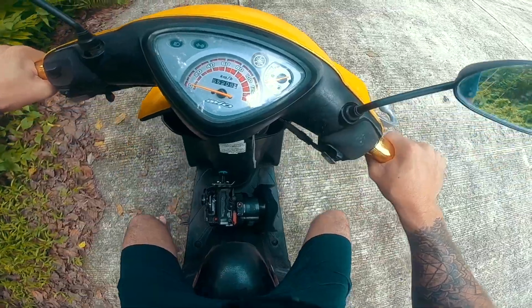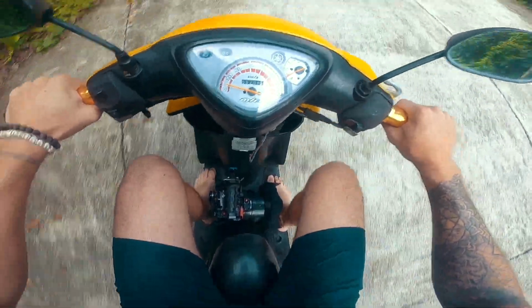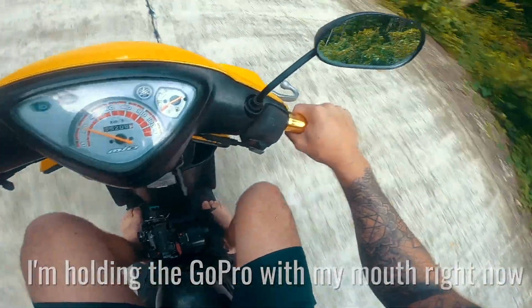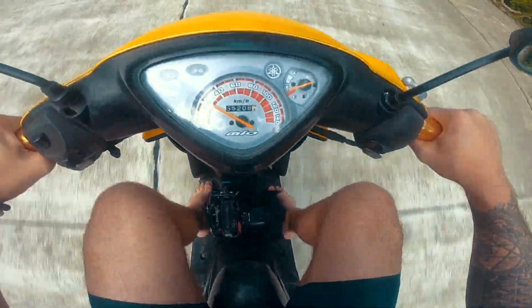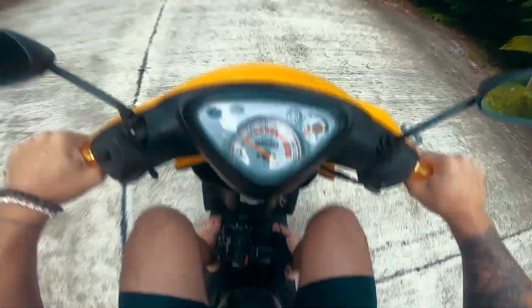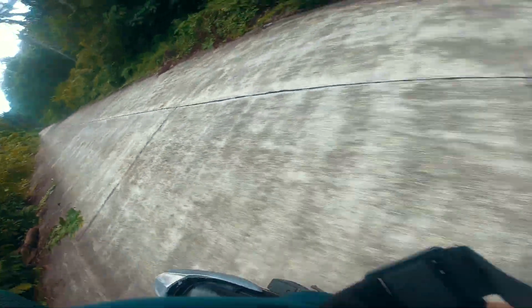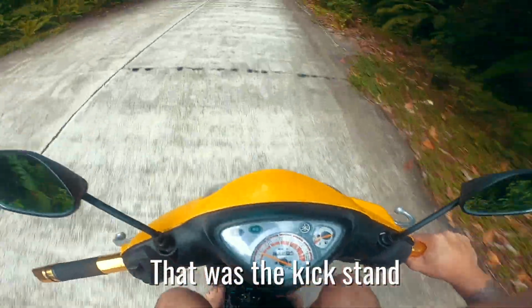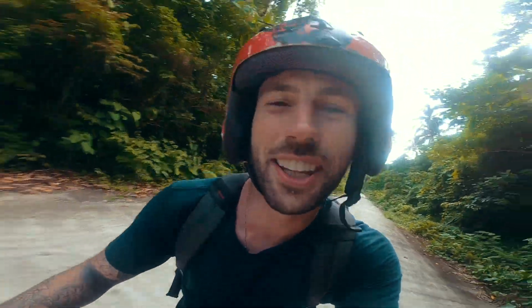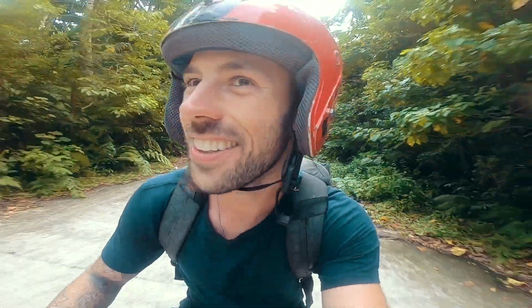Anyway, the reality is behind the scenes. Like this, ready? I'm holding a GoPro in my mouth right now. See that? Every single bump, I have to keep it like this. Anyway, we're off. Oh shit! That was the kickstand. I forgot to put the kickstand up. I had the GoPro. Well, the kickstand is very much up now.